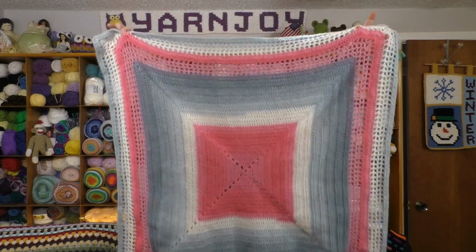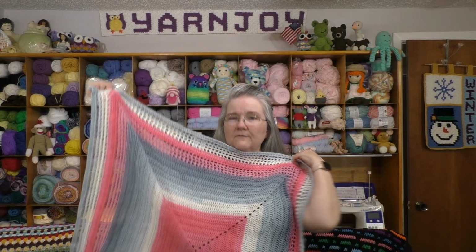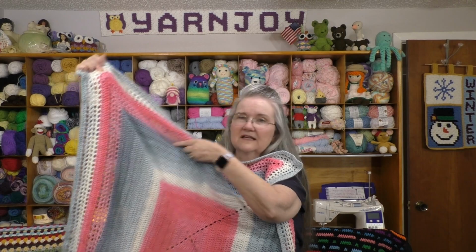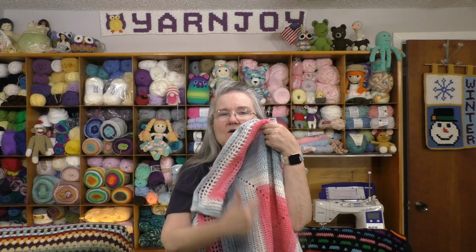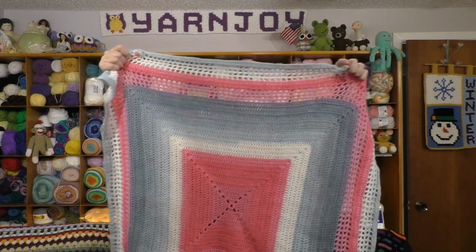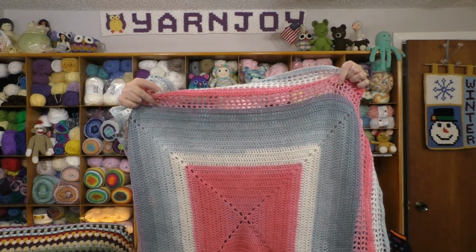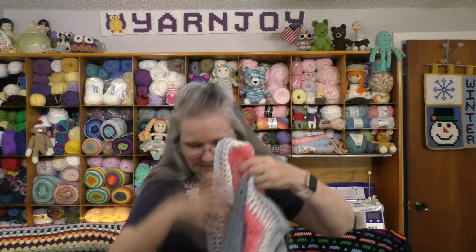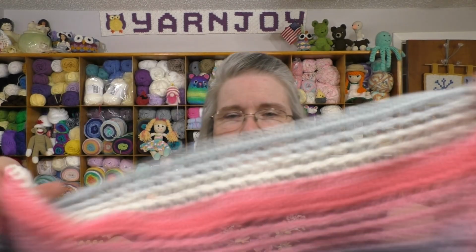I don't know if you can see all of it, but there you go. So see, from the center all the way to here, all of that is just a solid granny. And then once you get past this row, you have a mesh section. So let me bring it up here closer so you can see that detail.